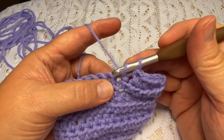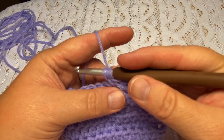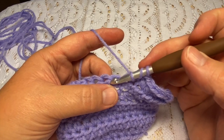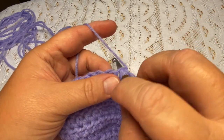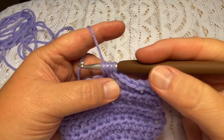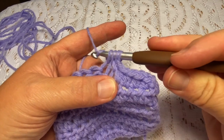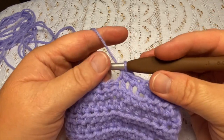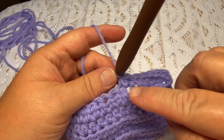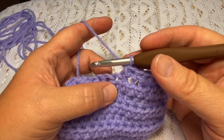So you yarn over, enter into your stitch, yarn over, pull up a loop. You have 3 loops on your hook. Without yarning over, enter into your very next stitch, like if you were going to do a single crochet. Yarn over, pull up a loop. You have 4 loops on your hook. Yarn over, pull through all 4. You get a less bulky half double crochet 2 together than if you do it the other way.